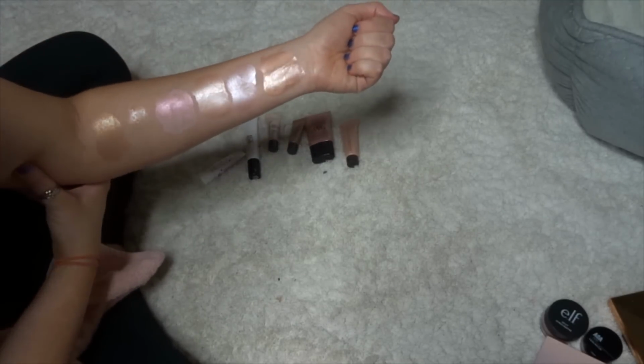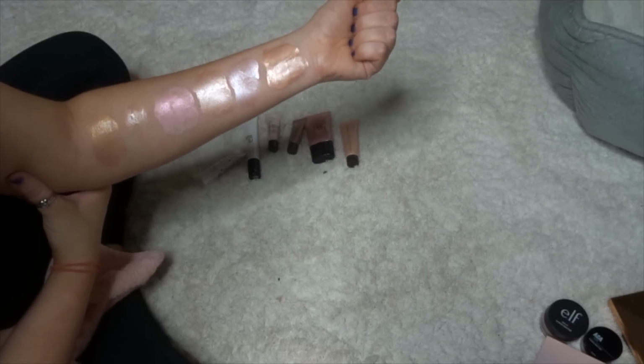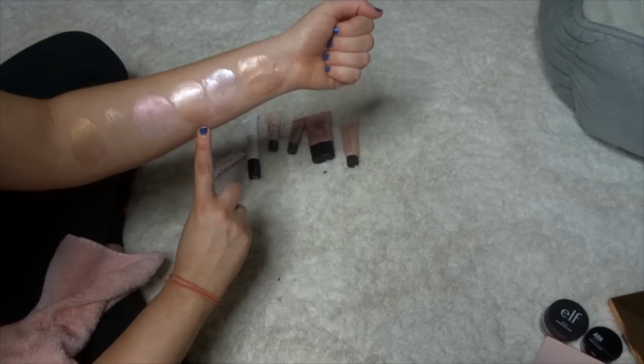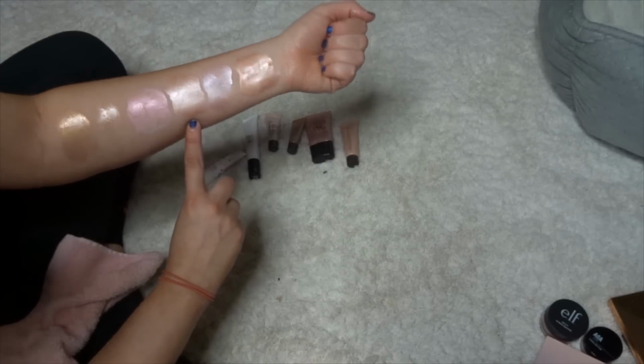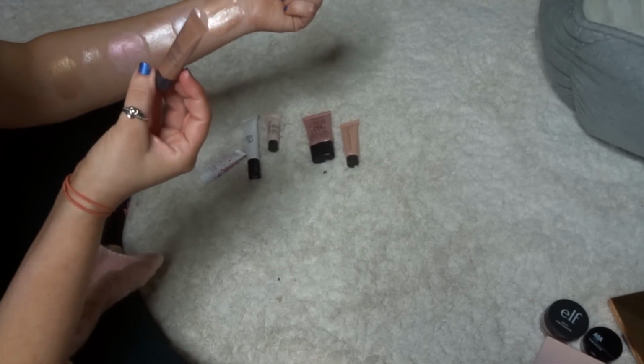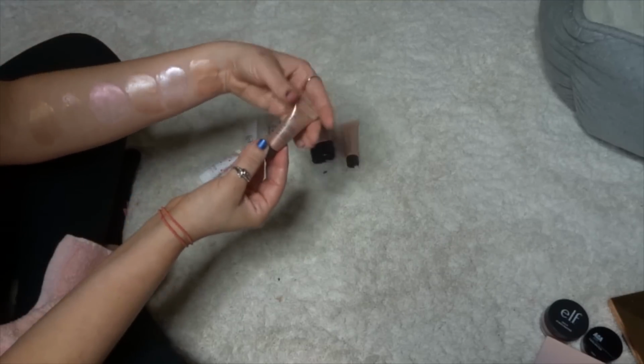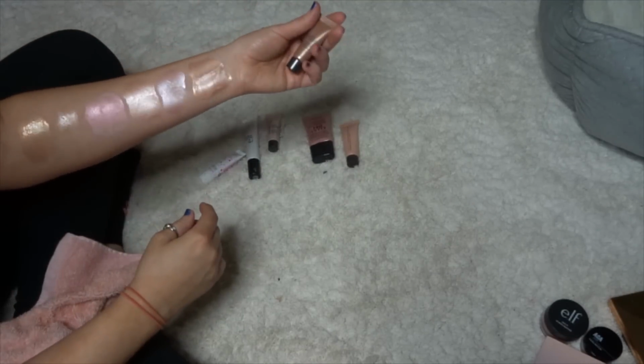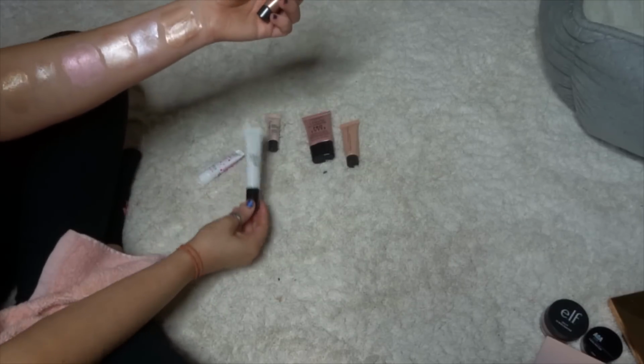I think I'm just going to keep one. And out of all of them, I think I like this one here from the Ulta Beauty brand the best, the Liquid Illuminator in Starlight, because I like to use this on my shoulders. And I think I'm going to pass on the rest and throw out this e.l.f. one because that is not good.